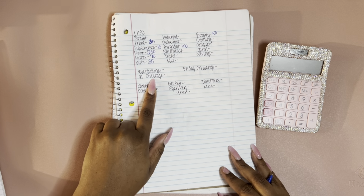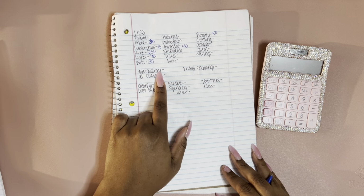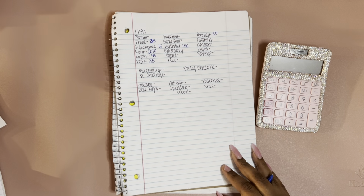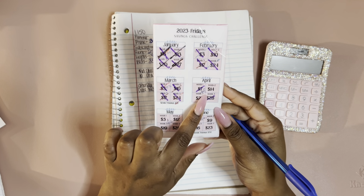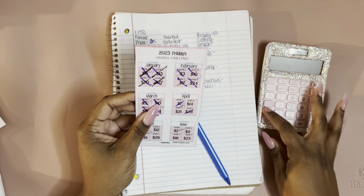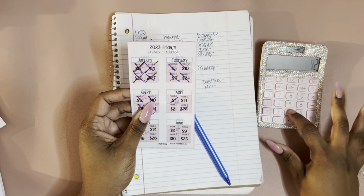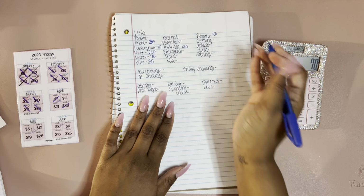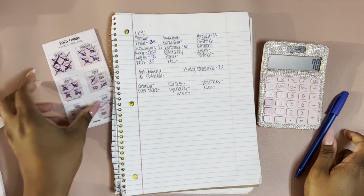Now we're going to move into my saving challenges. So first up is my Friday saving challenge, which is what I had to get. So I am doing April, this whole month of April, for this paycheck. So that's 7 plus 14 plus 21 plus 28. You guys can see it right here. So that's $70 that I have to give to my Friday saving challenge.